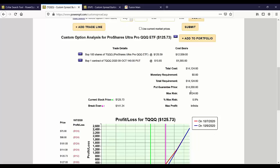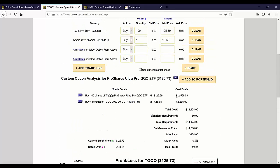Now, the reason I wanted to bring this up, this is a deep in the money put, and he's only paying about 65 cents. I'm sorry, it's a little bit more than that. So we're at 125.73, $14.27 in the money with a price of $15.65. So 124 is the maximum risk on this position.